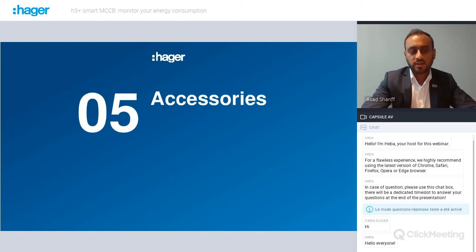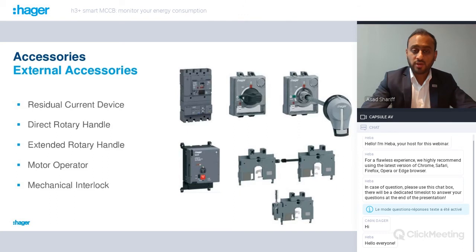So let's discuss the accessories which you have on the product. Of course, we have several accessories. Let's discuss the external accessories first. We have the residual current device which detects earth leakage. This is generally fitted below the MCCB and any earth leakage will immediately trip the MCCB. You also have the option of using the shunt trip, ELR and toroid with our product.